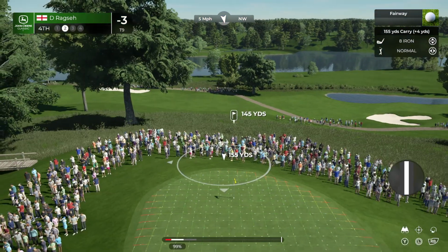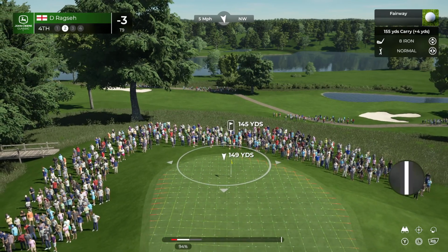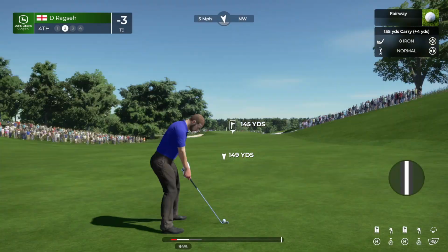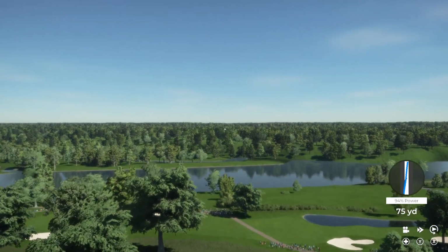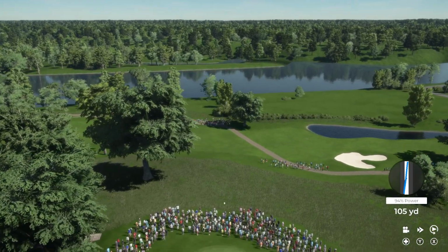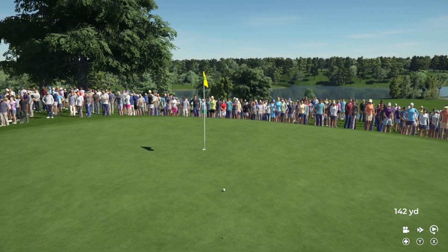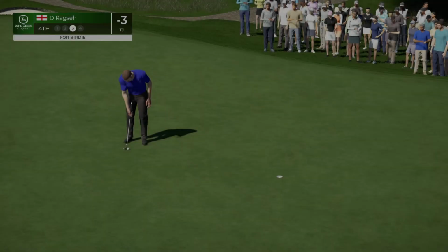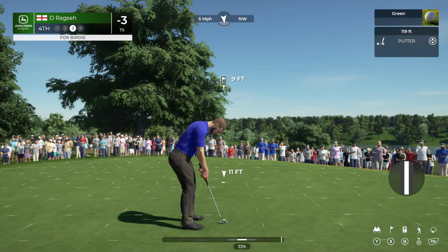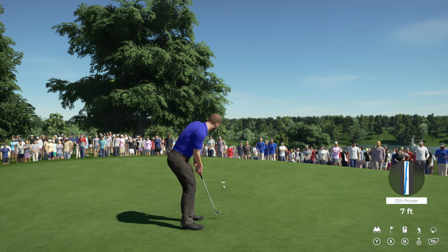I tell you what, they're set up quite nicely through the first opening holes. Birdies galore. Looks to have opted for the 8-iron. Yeah, that one's looking good. Well, take notes, folks. That's how you do it. It's been a bit of a struggle on the greens. Hopefully he can change it here.